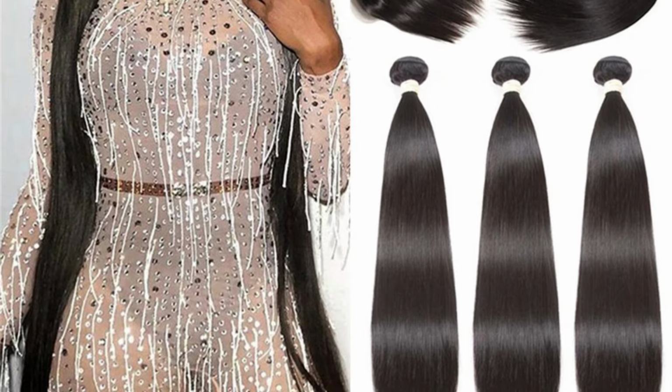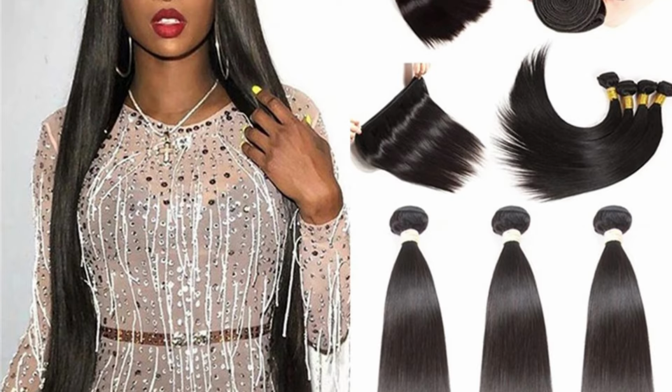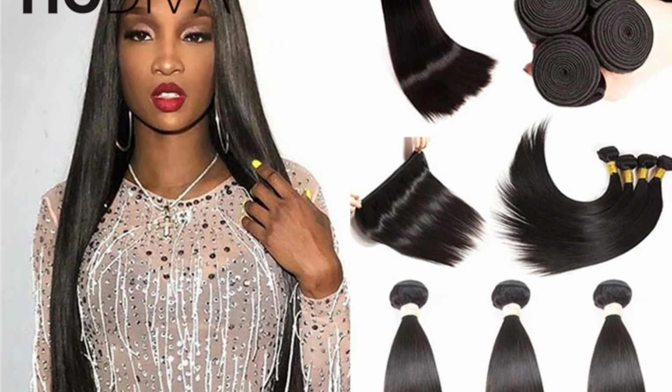Empowering Black women. Brazilian Straight Hair Bundles empower Black women to embrace their natural beauty and express themselves confidently. So this is the best option for you to buy.